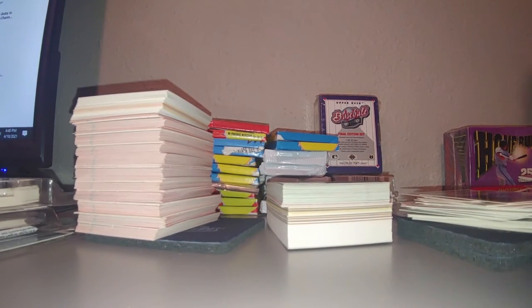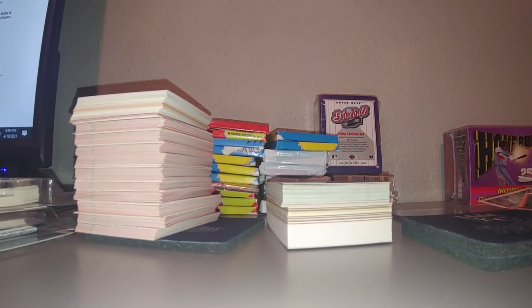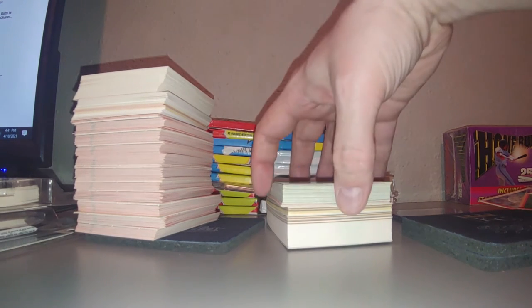I want more. No, where's your cube at? There it is. Where's your cube? Place your cube for a little bit, bud.